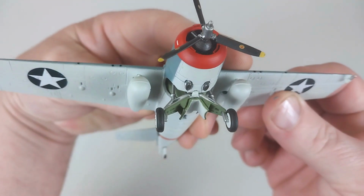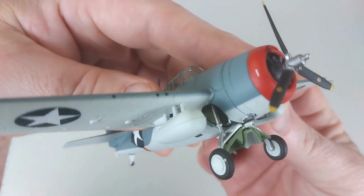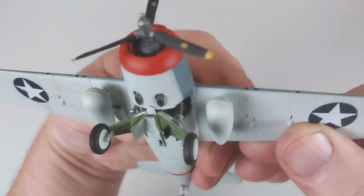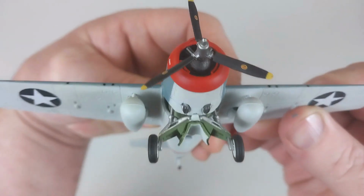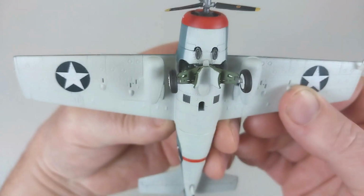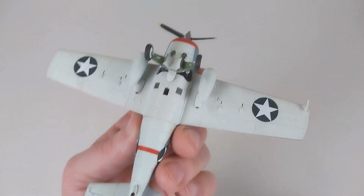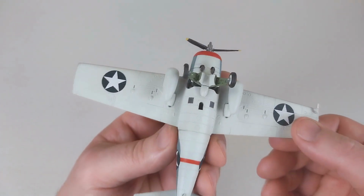Those people that made that RAF Martlet that we did that review on, have a look at that landing gear. That's what you should be doing, because that is a perfect representation of the Wildcat's landing gear, and this will definitely hold this model's weight for sure. This is a really good rendition. It is spot on. Dragon Wings do a fantastic job, I have to say.